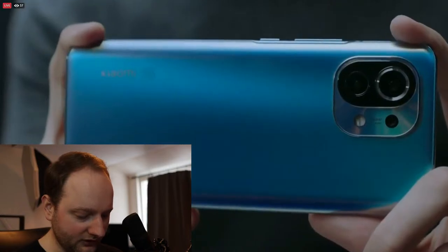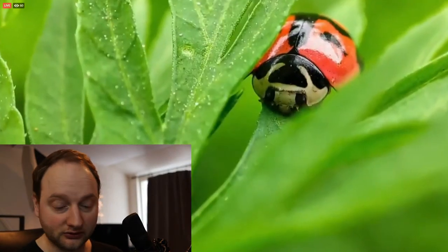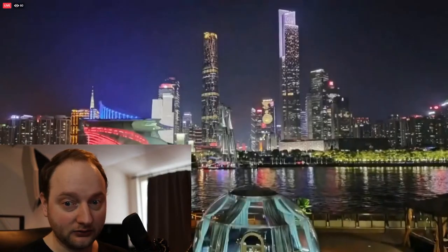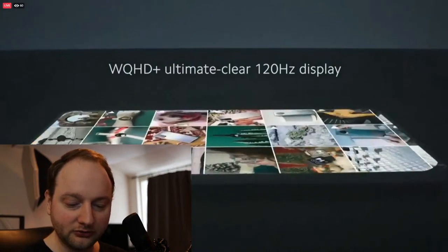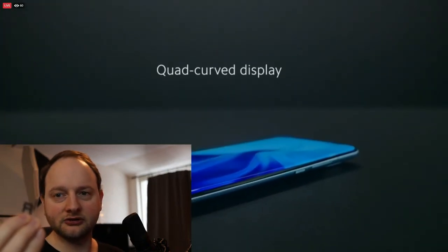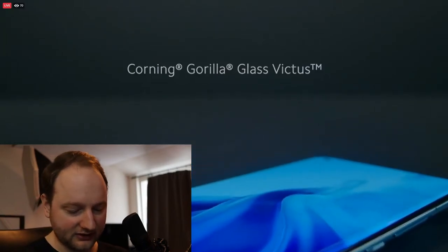And the sound quality, by the way, is actually quite solid. So there's really no complaint about that as well. It's really solid. In terms of SIM, as you can see, SIM 1, SIM 2. There is no micro SD or anything like that.